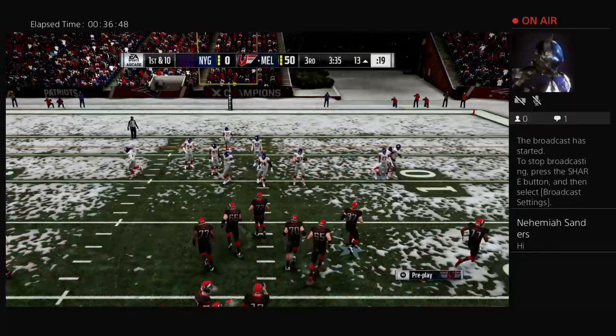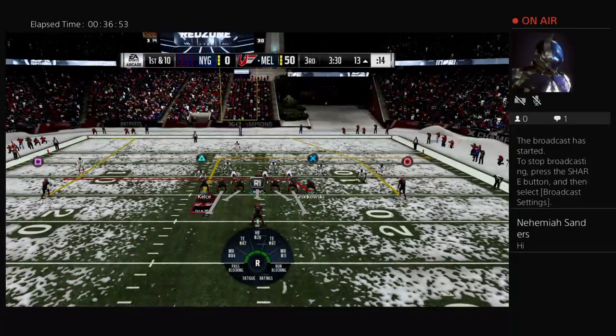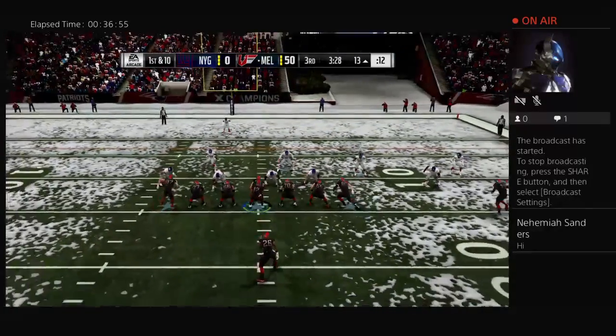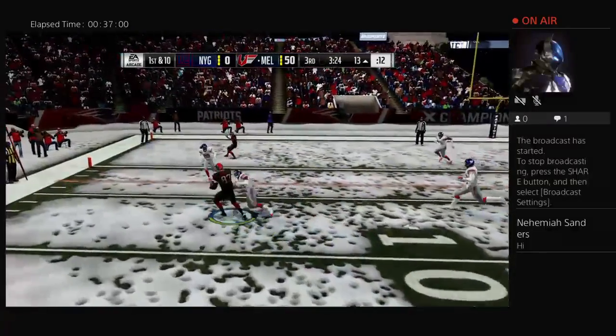And defensively, pure frustration. Looks to me like maybe there's a little attrition setting in with this drive. Because when you see that type of a run, I get the feeling the defense is getting a little bit tired. And that's the last thing they need, especially when they look up at the scoreboard.